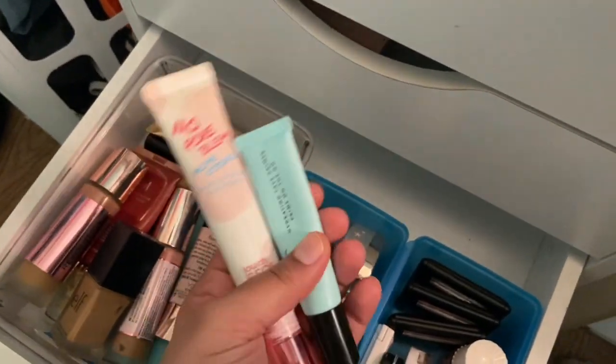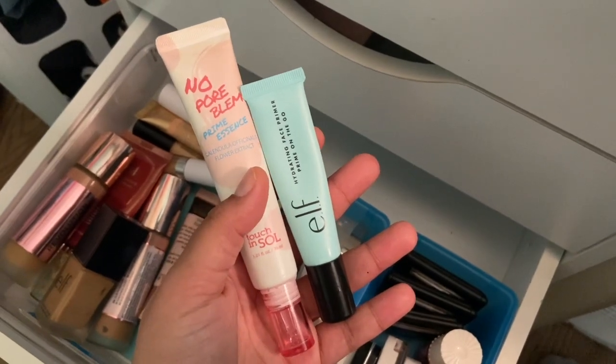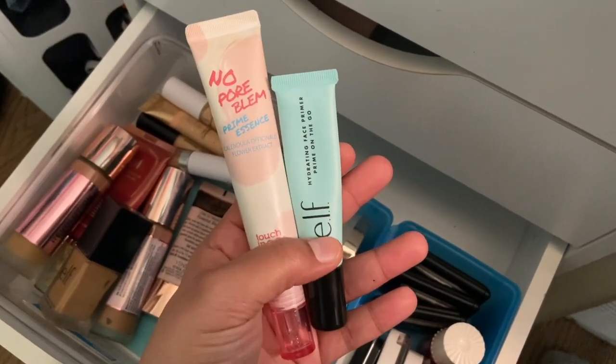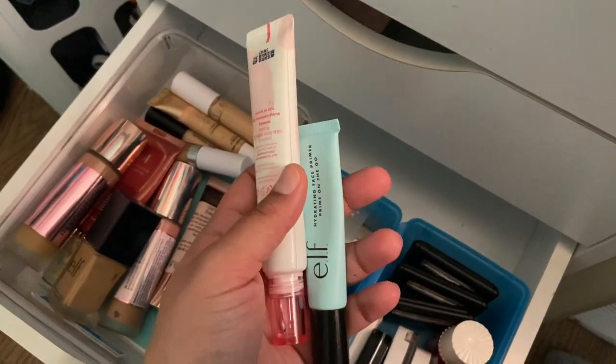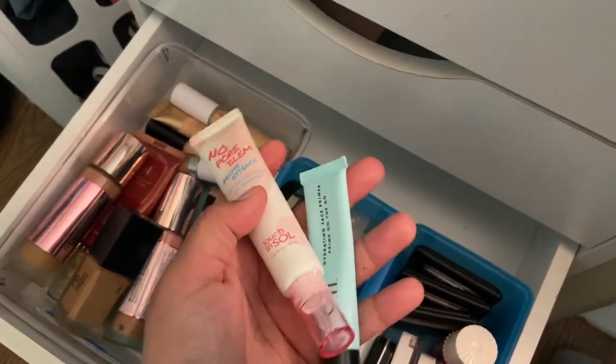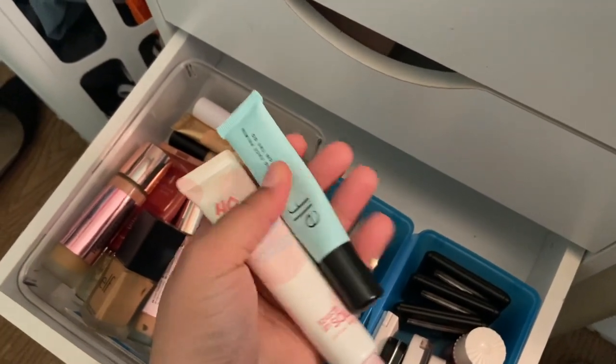I always say I think. I'm gonna pull both of these. This is the Touch and Sew No Poreblem Prime Essence, and this is the e.l.f. Hydrating Face Primer on the go. I don't like the e.l.f. one alone, so I'm gonna use them together, and I love this Touch and Sew, so I feel like they'll be nice together. I can make some good progress on them.